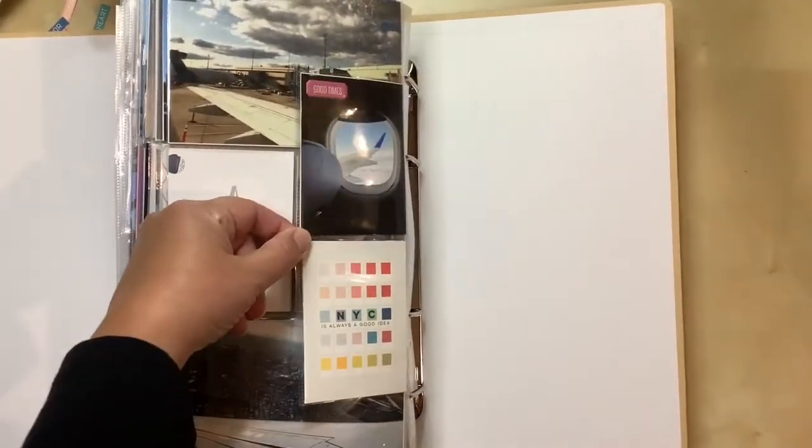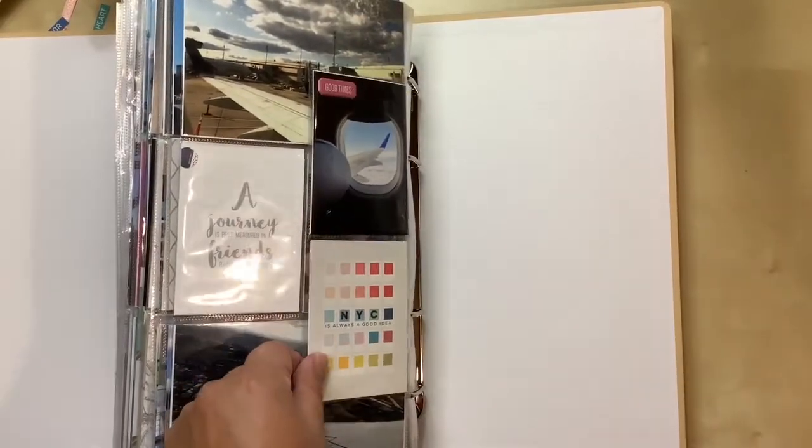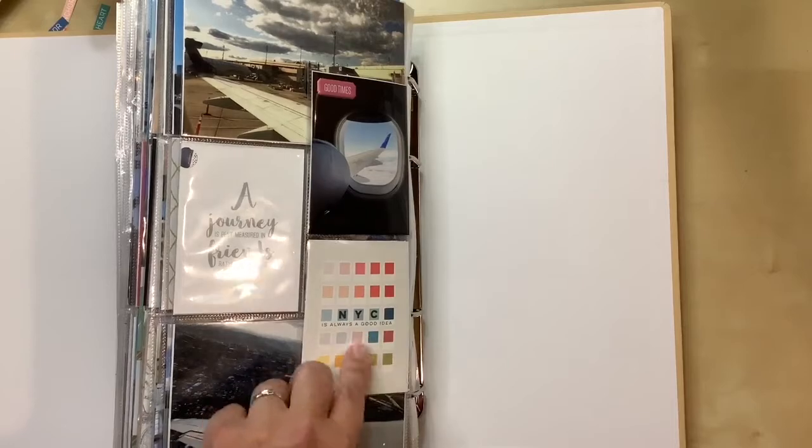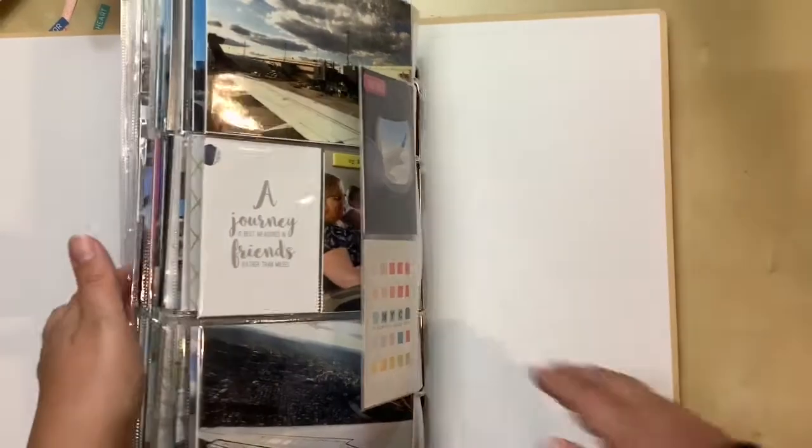And then this is one of my favorite cards I've ever had, and I love that I got to use it for this, but it says, NYC is always a good idea. And that is my New York album.